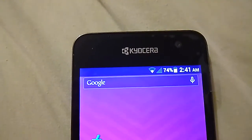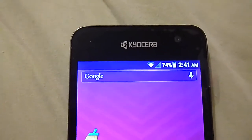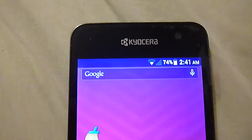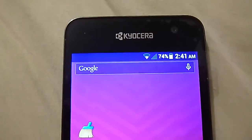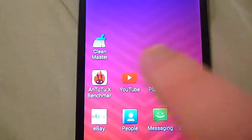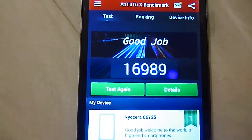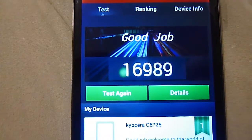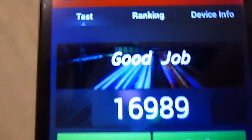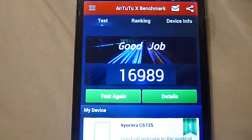But like I said, the call quality, I did call Virgin Mobile on it today, and it did sound pretty clear on my end, but I will really be able to tell the tale whenever I'm actually talking to somebody on the phone in a good coverage area. So hopefully it'll do okay. We'll also run this test here. It's already been ran, and it was coming in right at 17,000, so that's a pretty good job as well, as it says there. Good job. 17,000 is not a bad speed either.